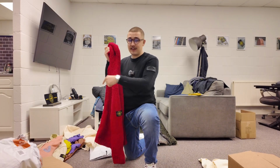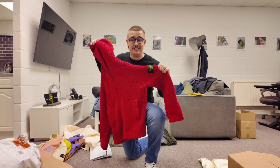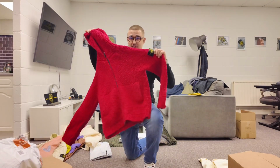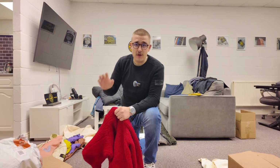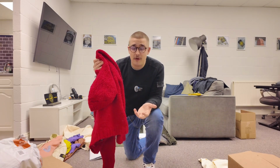This also came from the same client, but he couldn't fit it in the box because it is this super heavy, massive, chunky Stone Island knitted hoodie. This is so warm and thick. And if you're in the UK right now, you'll know that it's very, very, very cold. So this is perfect to put on this website.